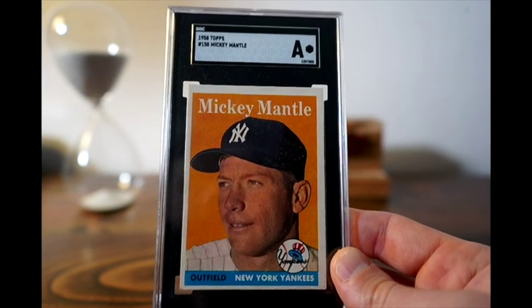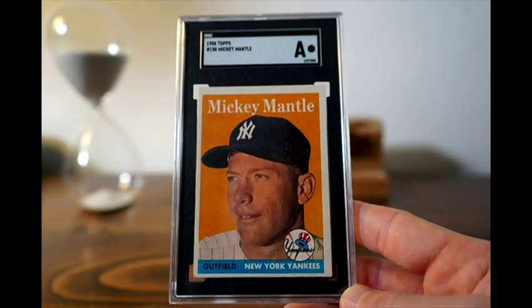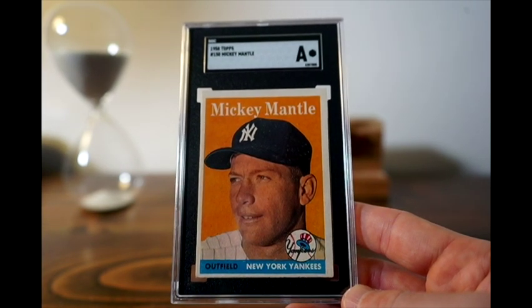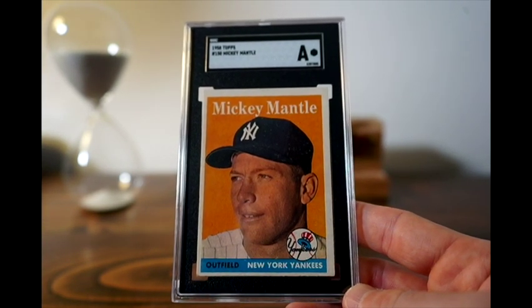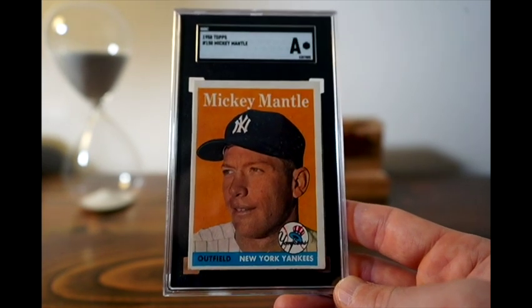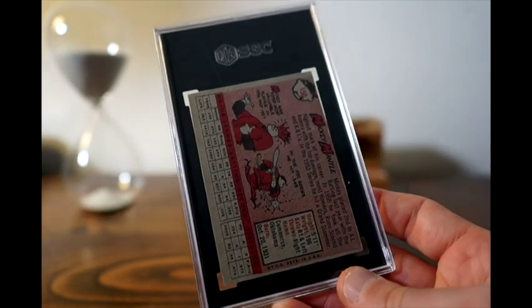This one befuddled me. 1958 Topps Mantle. I cracked that out of a BGS 3.5, I think. I should have had those notes in front of me, but it came back authenticated. So something, SGC caught something there.